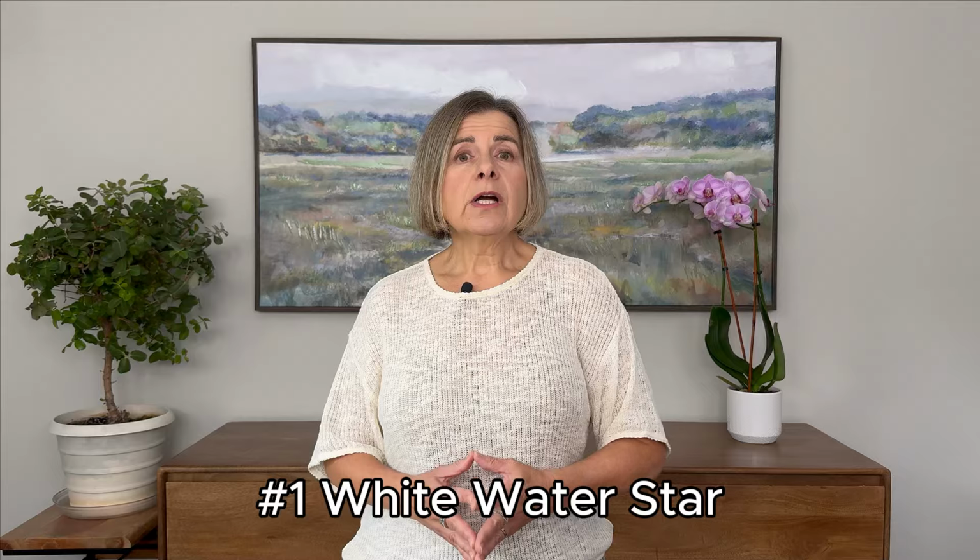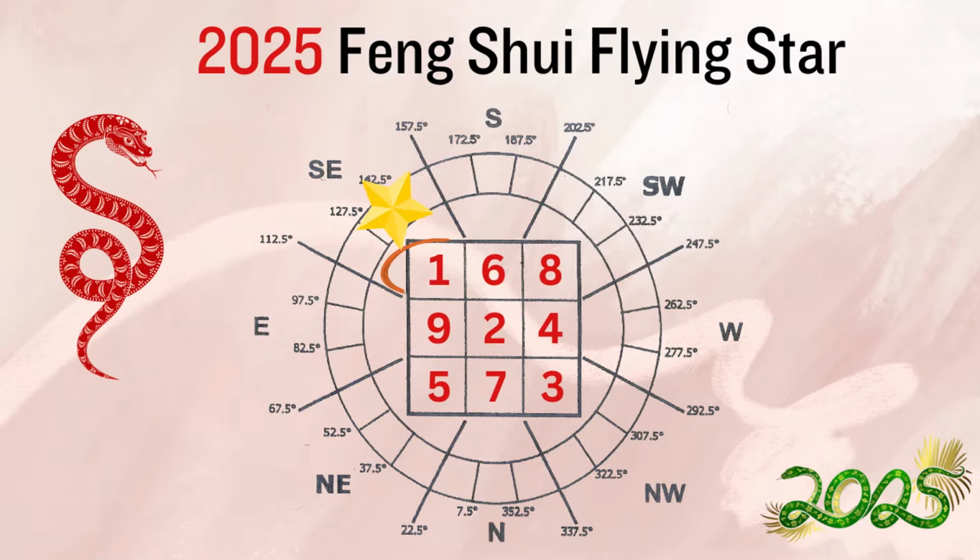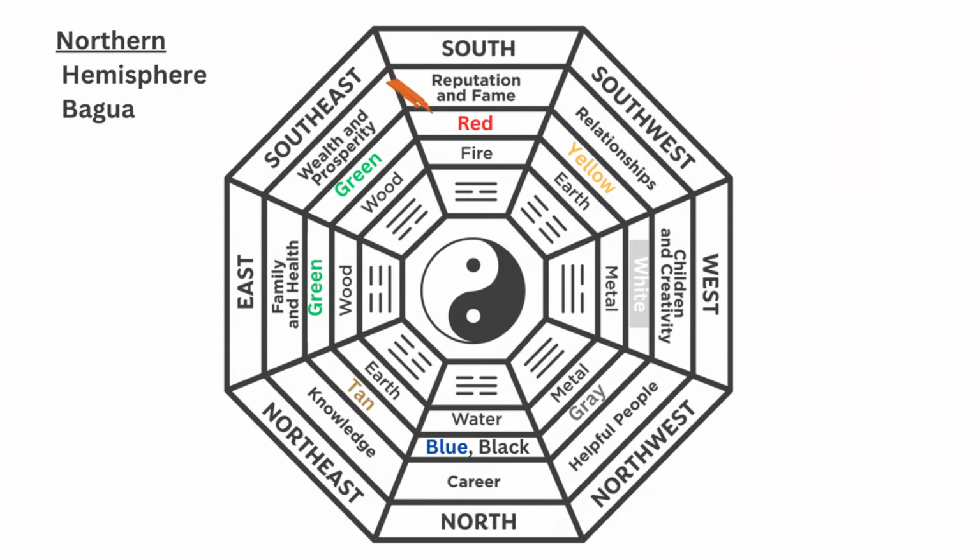Number 1 water star is in the southeast and it relates to career success, promotion and victory in competition. Number 1 is the second most auspicious star and its potency will be growing in the years to come because the next period is going to be period 1. According to the Bagua map, southeast is wealth and prosperity sector. We have a prosperity star falling into a prosperity sector.